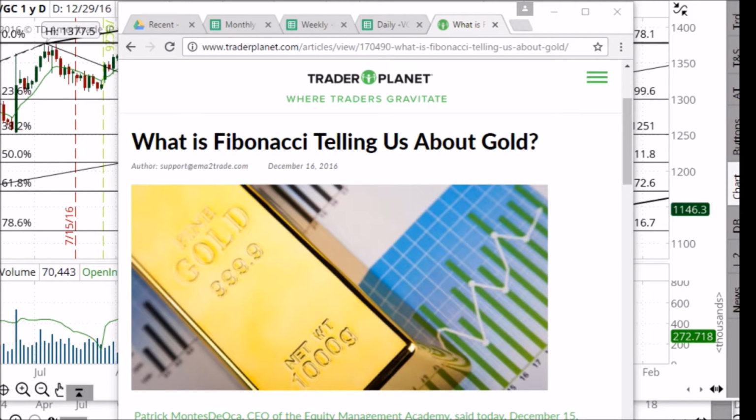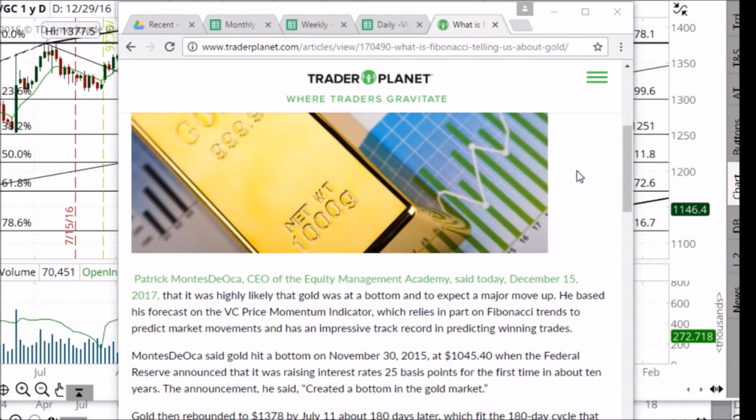On this segment, I would like to take a look at the last report that was published in Trader Planet, titled, "What is Fibonacci telling us about the gold?" This was published on December 16th, 2016.